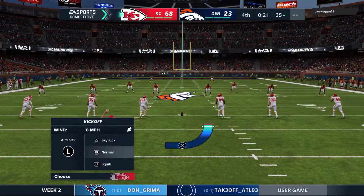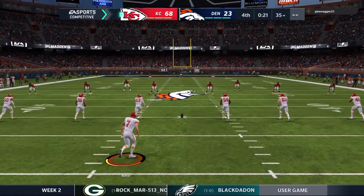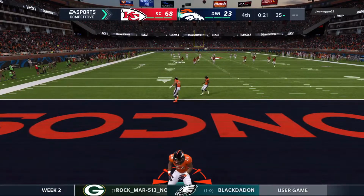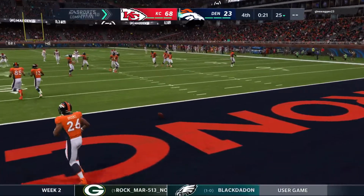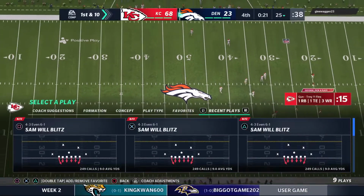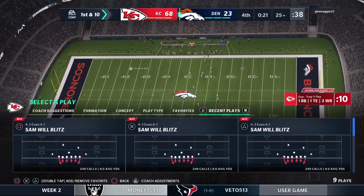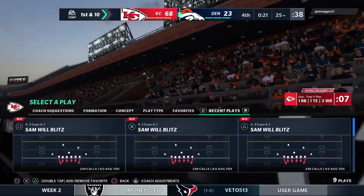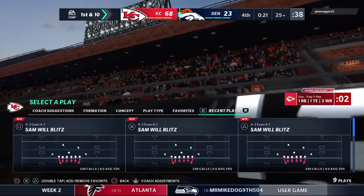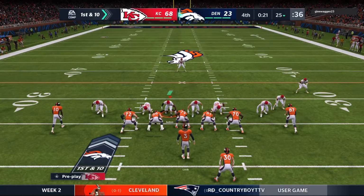Harrison Butker to kick off for Kansas City. So with the missed PAT in his rearview mirror, he goes back out to kick this one off. And that'll carry over the back line of the end zone for a touchback. At their own 25-yard line. The Broncos onto the field, ready to start their next drive.